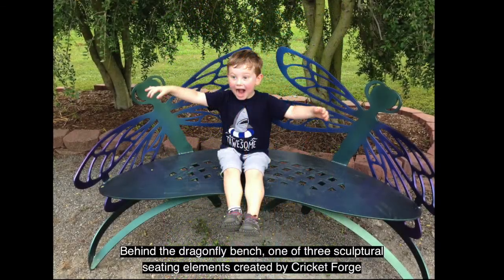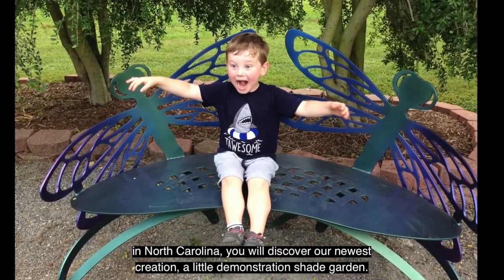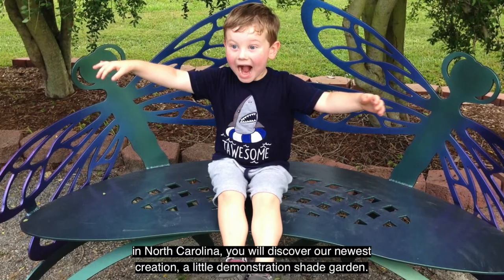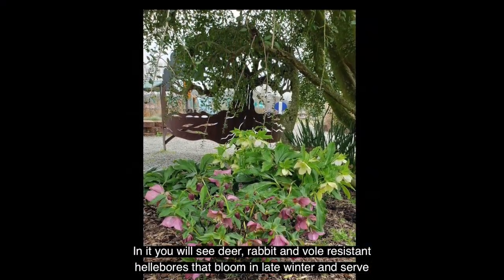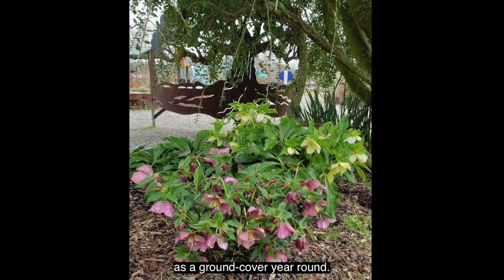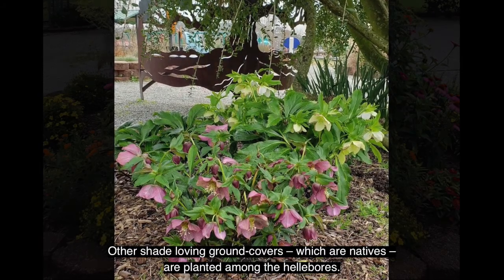Behind the dragonfly bench, one of 3 sculptural seating elements created by Cricket Forge of North Carolina, you'll discover our newest creation, a little demonstration shade garden. In it, you will see deer, rabbit, and vole-resistant hellebores that bloom in late winter and serve as a ground cover year-round. Other shade-loving ground covers, which are natives, are planted among the hellebores.